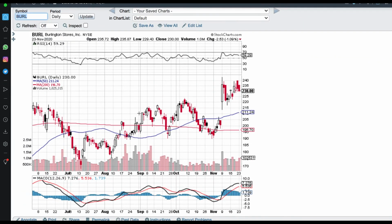So at the end of the day, only put how much you're willing to lose into a trade. Make sure you're able to adapt.